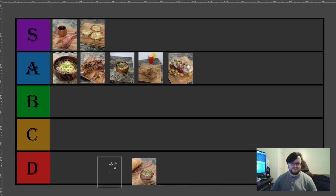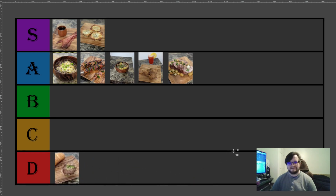Friends, you have it. This is the only D recipe from this entire cookbook. I didn't like it. I didn't like it at all. That's not completely true. There was a very delicious brandy cream sauce that was put over top of it. But the patty itself was not good.